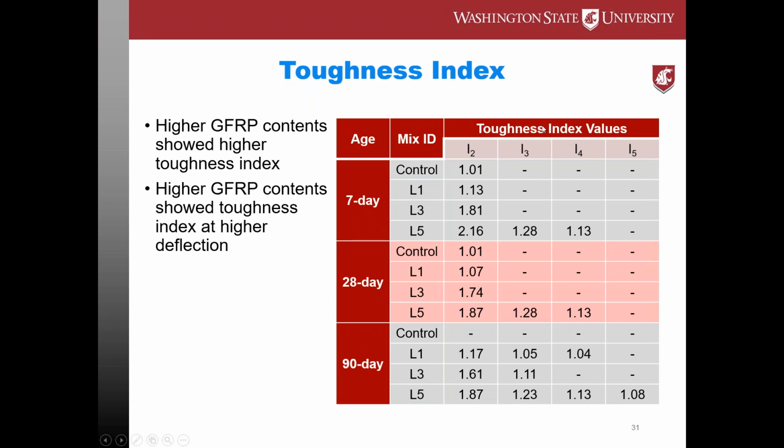So if we go ahead and calculate those toughness indices, again, we can see that L5 is the only one that actually went all the way to those larger toughness indices. And also that toughness index is increasing as we're increasing the content of GFRP. So we're basically able to add to the toughness and the formability of the mixture by adding this recycled material to the mixture.